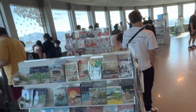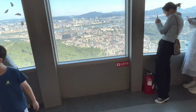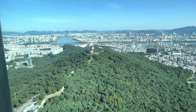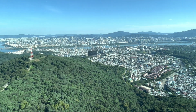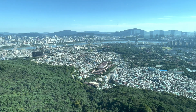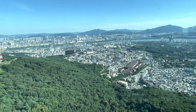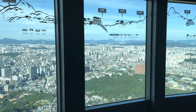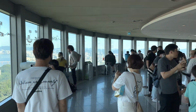So I was walking around looking for an open window. I did get some magnets as a souvenir, and then I was like, oh, there's a window. So taking in the view of the city, you can see the river running through it. You can see mountains in the background, and like I said, we are on a mountain right now, and so there's trees. So it's really cool just to see the natural areas blending in with the urban areas of the city. Getting another nice view of the city. Really cool.